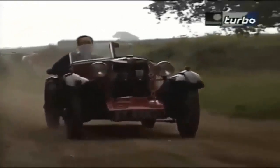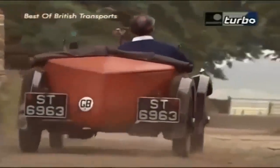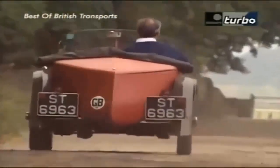To actually drive the car is no pleasure at all. It's uncomfortable, it's slow in relative modern terms. If it rains, there's no roof, so you get wet, but it's good fun.